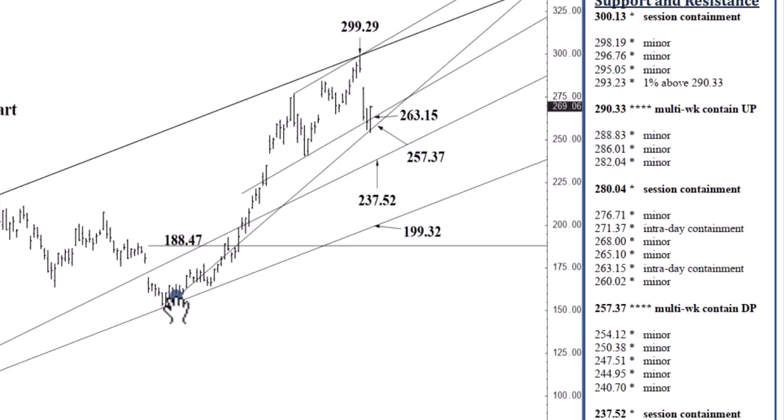Now, if you've been following this day to day, you know there's been a projected 1/3 speed line off that late April low. That's actually contained the selling pressure so far today. In hindsight, as a technician, I skew toward channel formations more so than speed lines, but I could have called this a range of support that starts at 263.15, that channel bottom, and ends at 257.37, the speed line.